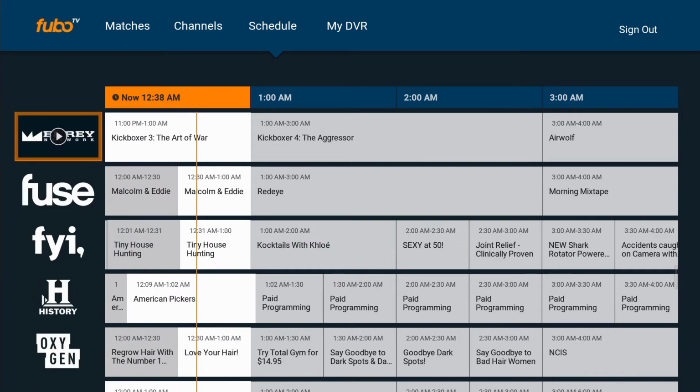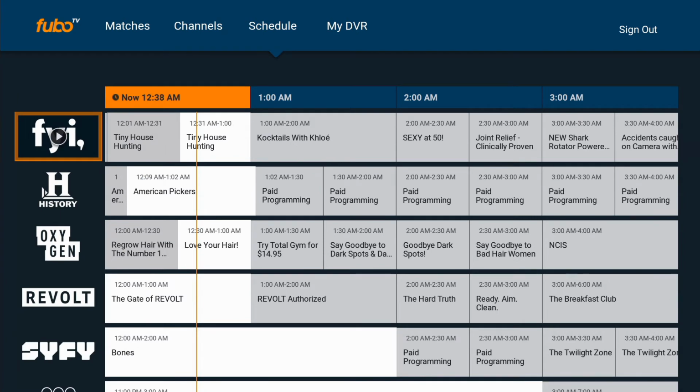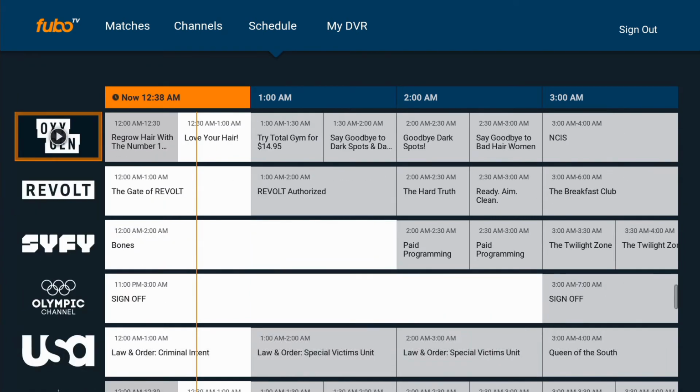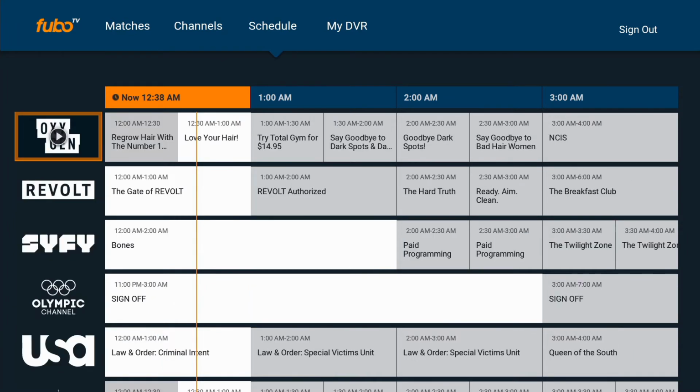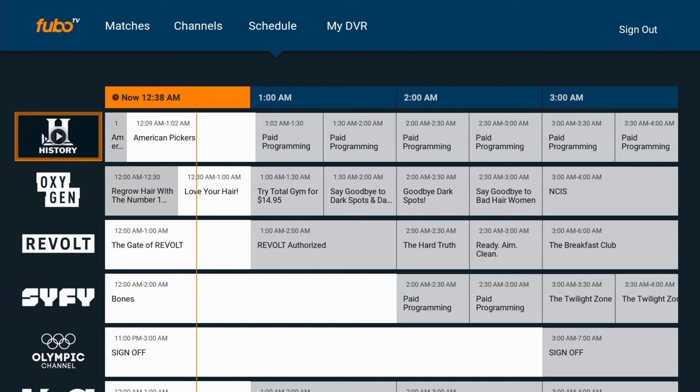So if you notice, I move the cursor to the left and now it is cycling through networks. There's no way to move your selection onto the guide itself. You can't actually move it around in the guide from channel or from program to program. Not that you would need to do that, because you can't. There's no options for any of the programs in the future. No DVR options or anything. So I'm just trying to fast forward and rewind.